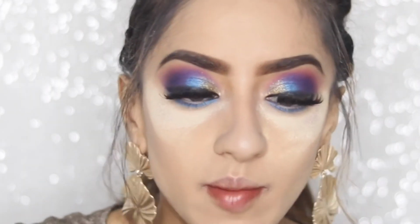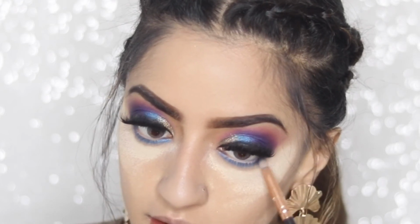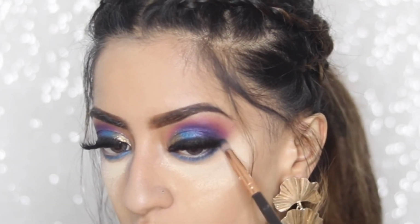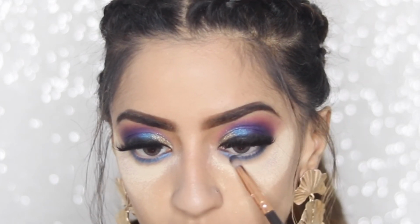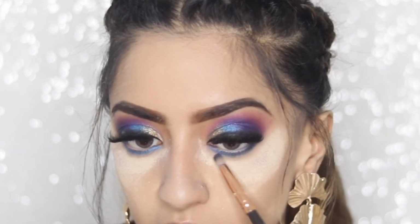Okay, and I'm just going to grab some black shadow. You could use any black shadow and connect that on the outer corner to the eyeliner at the top, just so that it doesn't look like there's a gap between the eyeliner and the lower lash line. And then whatever's remaining, I'm just running it all the way towards my inner corner.